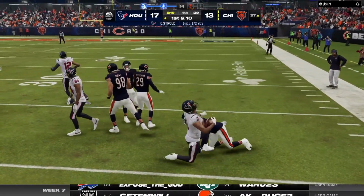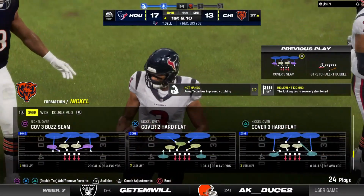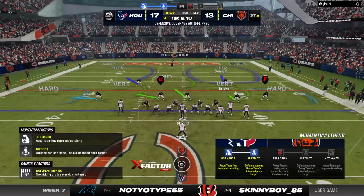And he'll get it down on the play to the 37. That, I believe, will put him over 100 yards receiving for the game. Yes, it will. And he's got a 1st down to boot.